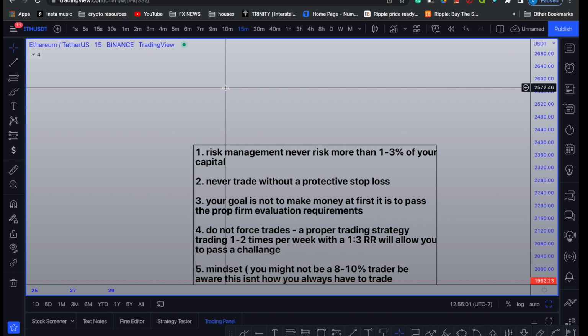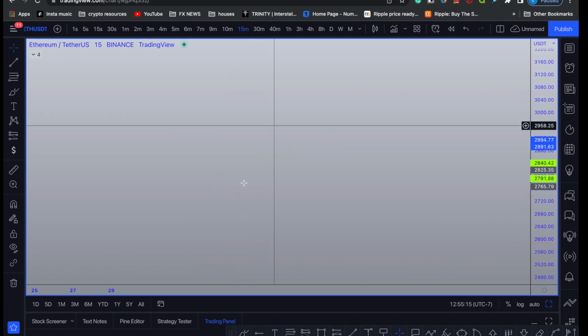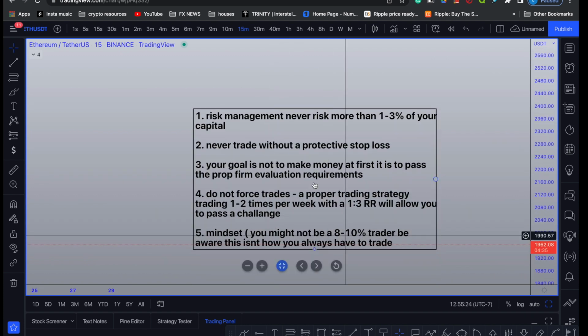So what does that mean? That means for 30 days, and for 60 days for phase 2, you have to be that type of trader. But after you get the live account, you do not have to be that type of trader. And that's something that I stress to the CYPRX students, because the majority of them are 2 to 3 to maybe even 6% traders in 30 days. A lot of them are not at the point in their trading career where they're making 8 to 10% in 30 days.